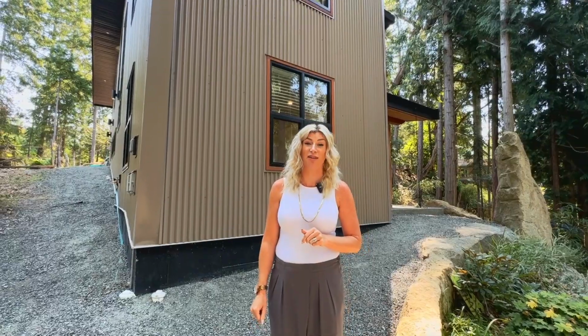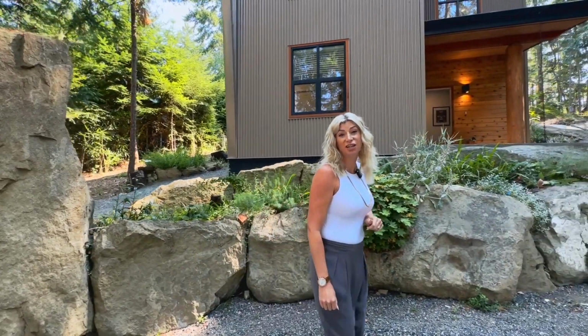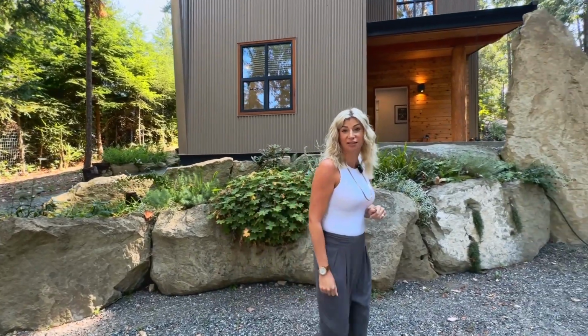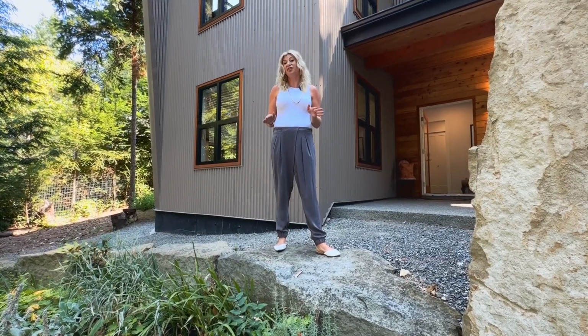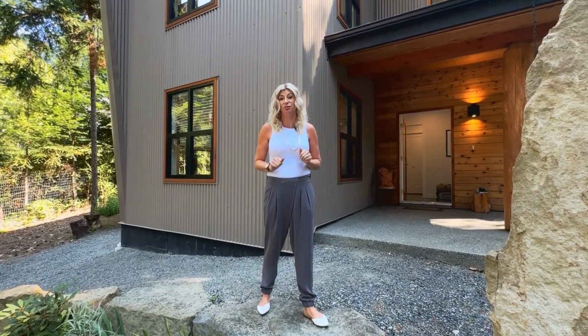And now, let's uncover the features that truly make this home exceptional. This modern two-story home has over 1,600 square feet of contemporary elegance. Constructed by the esteemed local builder, Architrave, their commitment to quality is evident in all the details present.